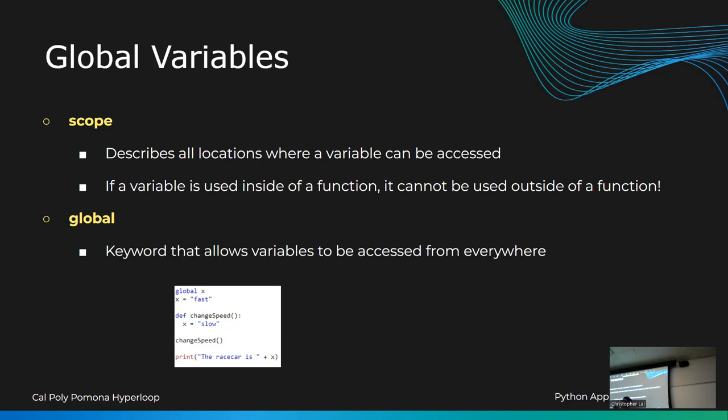So this x might be stored in the memory address 0x01, right? It's stored in memory address 1. But here, because you don't link this x to the outside, it's going to be stored in a different location, like in 2. But they still have the same name. They still have x, right? If you go into lower level programming, you'll understand really quickly that these names are just to help us as humans understand code. They mean nothing to the machine. This X can mean something completely different than this X in some states. So in this case, after the explanation, what should the race car be? Fast, right? Good.